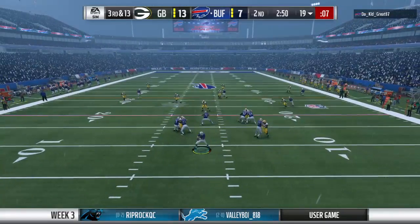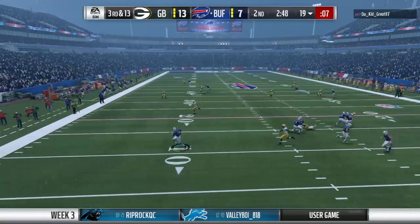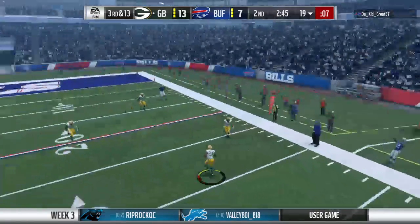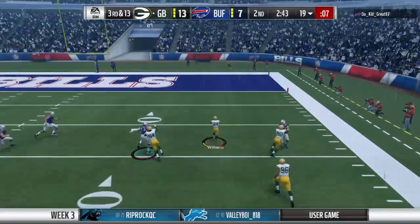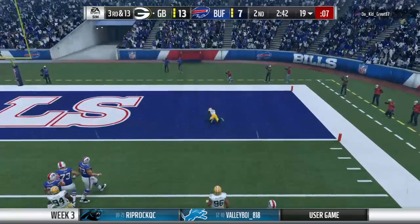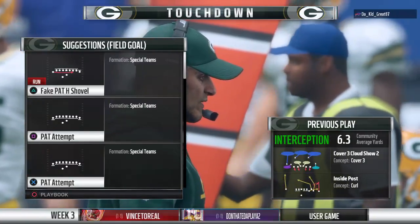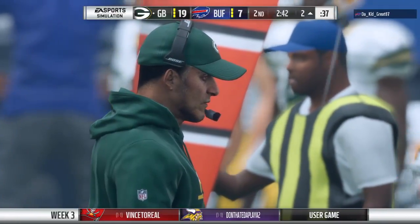A shotgun snap for Goff. Dancing to his left. And his pass is intercepted for the 4th time today. Trevor Williams with a pick. And into the end zone. It's a pick 6 and a Packer touchdown.